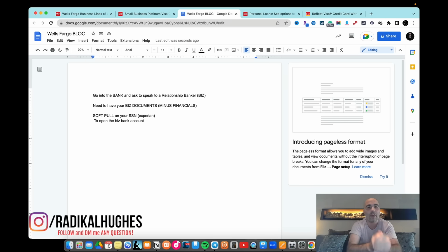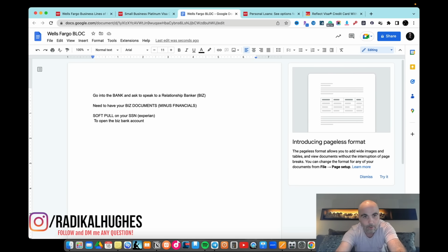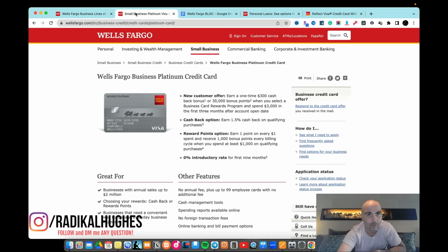Basically, most people that are going into the bank are getting pre-approvals for a business credit card, the platinum card right here, for up to $50,000, okay? Now, I'm seeing people usually get approved from $10,000 to $30,000, but it does go up to $50,000, all right? And this is a stated income program, meaning you don't have to give any documents.